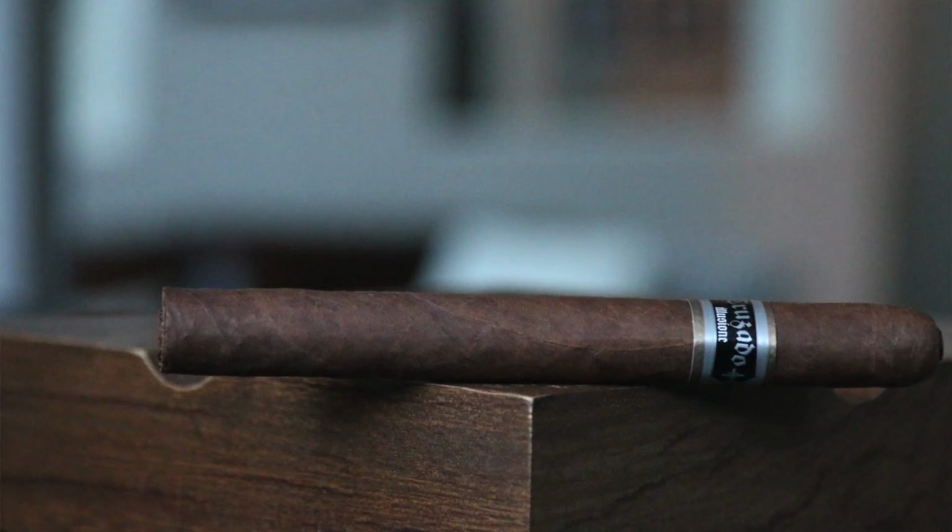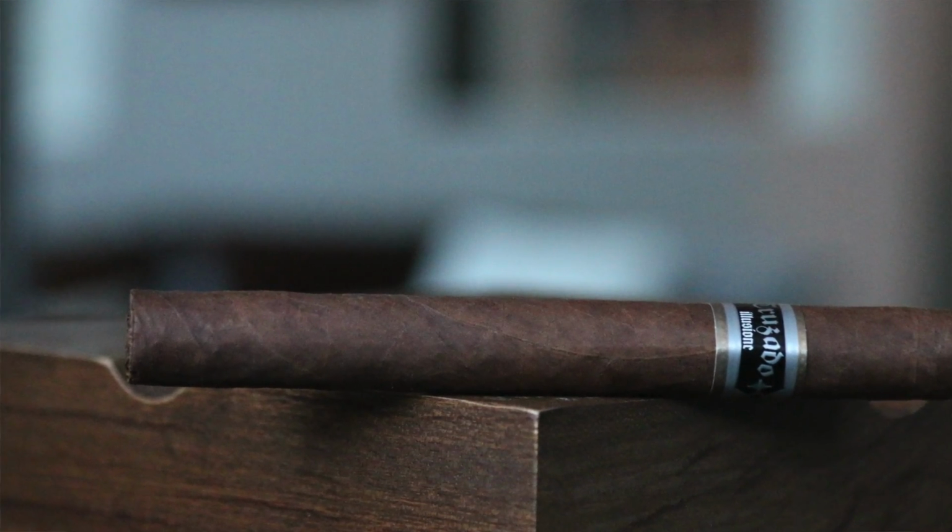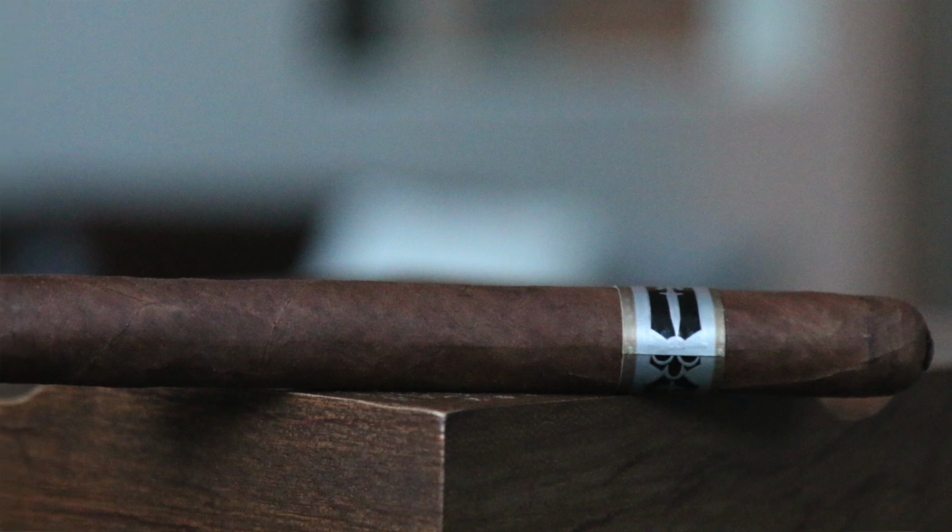So starting with the first one here, the Illusio Cruzado Elitas. This has been aged for 4.5 years. It's a Nicaraguan Criollo Rosado leaf wrapper over Nicaraguan binder and filler.